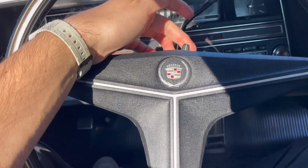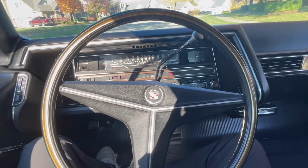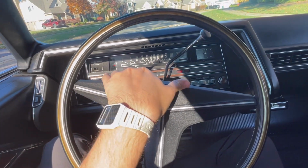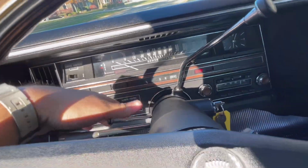You can move this lever here, and then the wheel moves in and out, like this. And it does tilt too. That's what this lever is over here. So you can move it up or down.